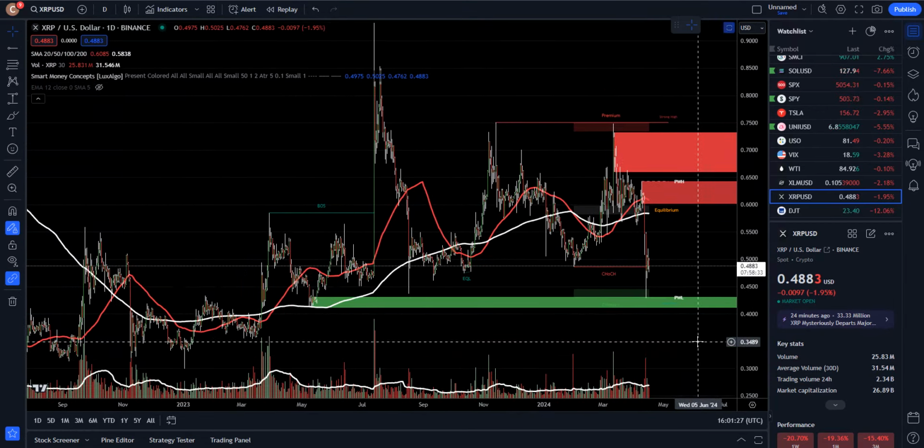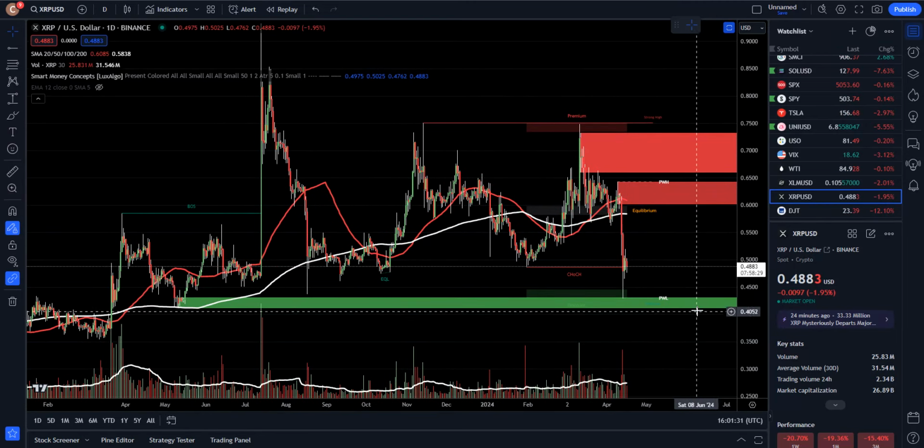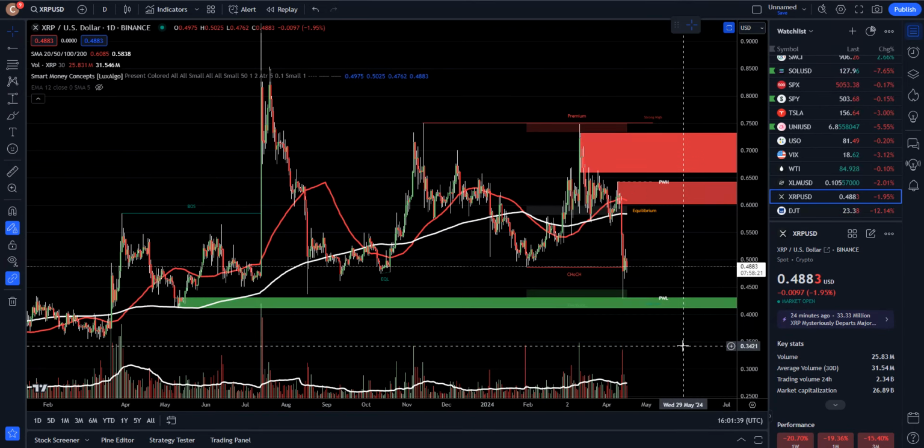So for XRP, main area we were trying to hold here, guys, where we have this green order block right down in this range here. This is going to be from 41 cents up to our prior week's low here at about 43.5 cents. It's going to be the main area of support that we need to hold.